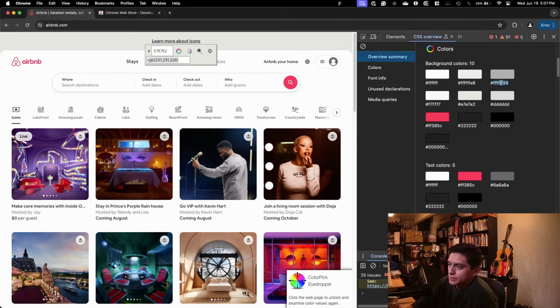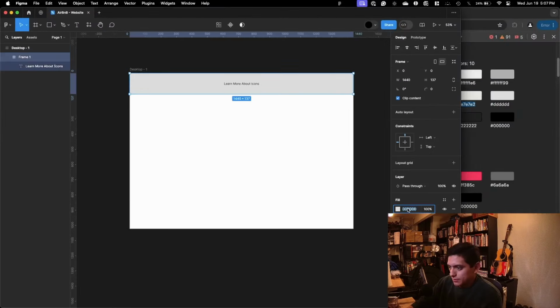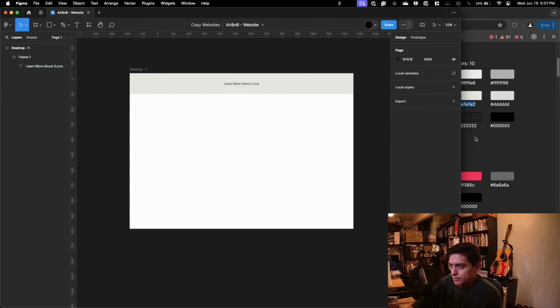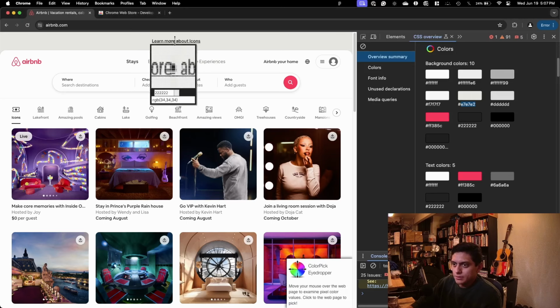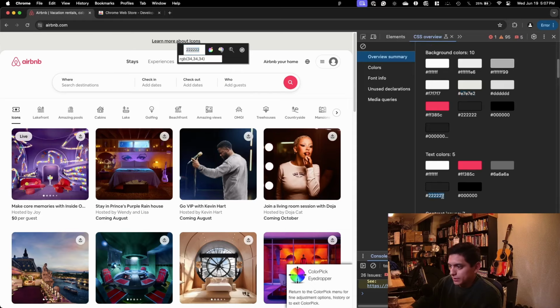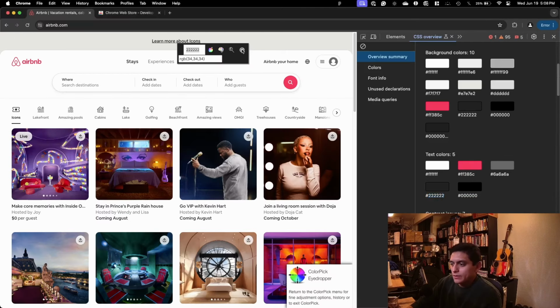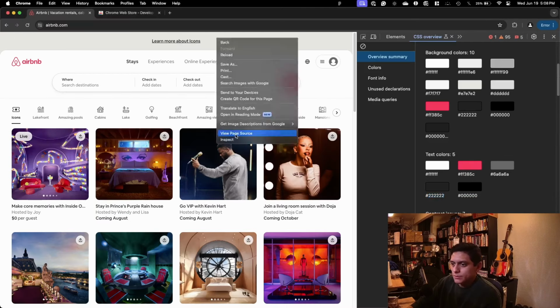Background color, because... Oh, no, okay. That actually would make sense. And here. And let's see. 2222. Yeah, that makes sense as well. We had that. Okay, cool. And oops, we don't want that.